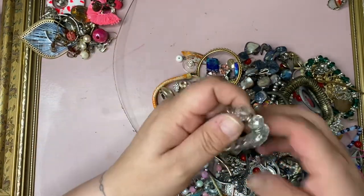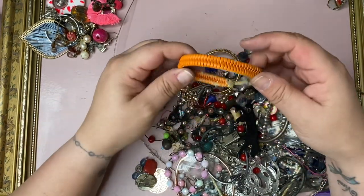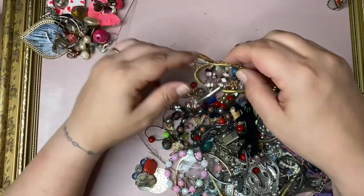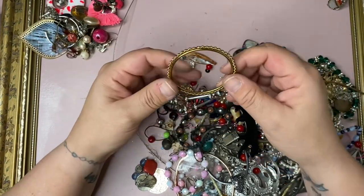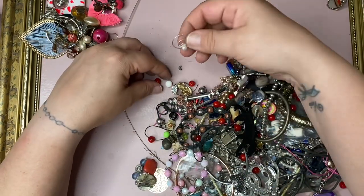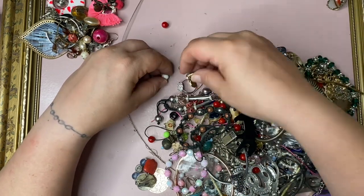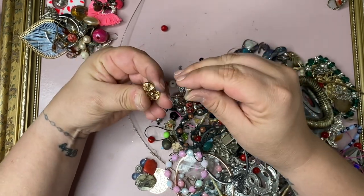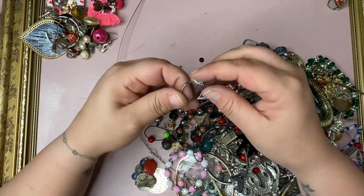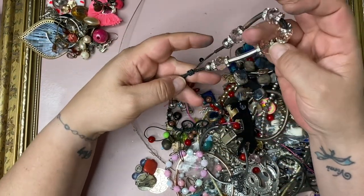Broken hair clip. Glass crystally beads. Clip on. I never know what they are that small. I mean, are they kids that small? I don't know. I think broken. Broken. That can go in the horrible hair things. Earring. Beads. Sparkly ring. Another bracelet. Okay, broken.